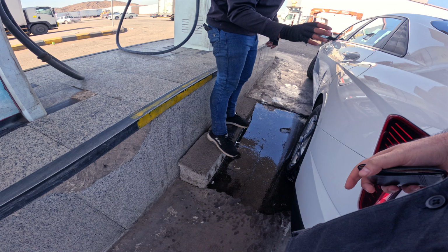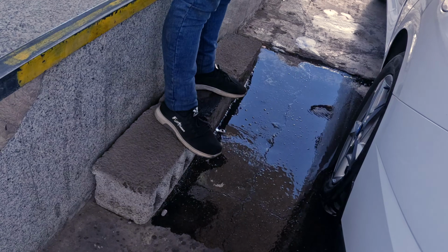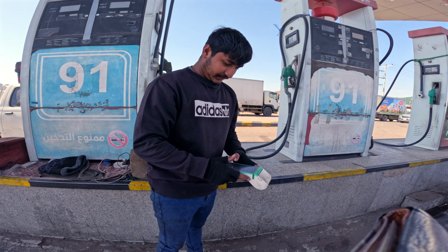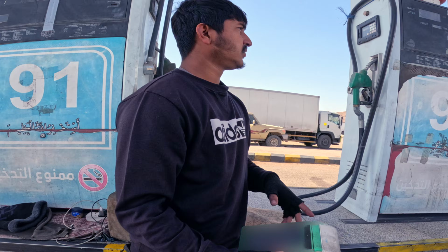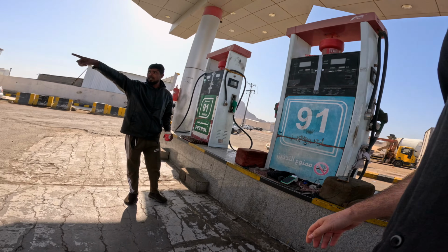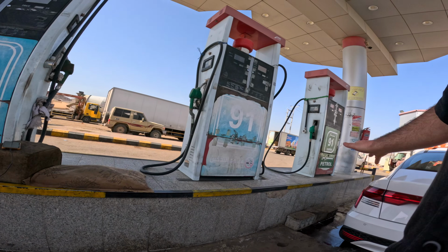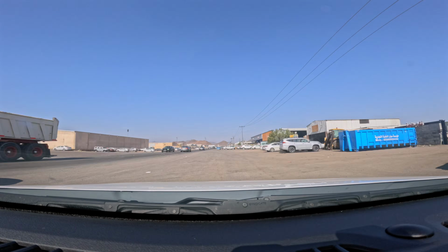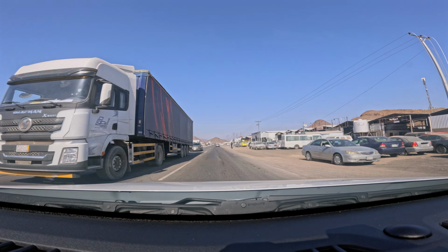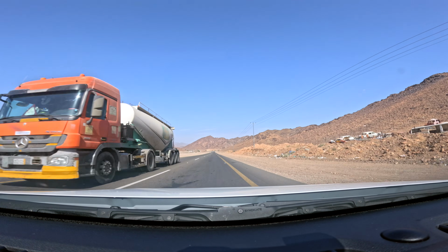So gas is cheap in Saudi Arabia, it's like around 60 US cents per liter. But I did learn my lesson that regardless of if you're pumping the gas yourself or an attendant is supposed to be doing it for you, you've got to just keep your eye on what's going on. So I headed back onto the road with just a tad less faith in humanity, but soon enough I found myself smack in the middle of the desert.